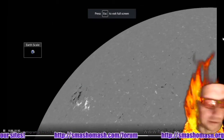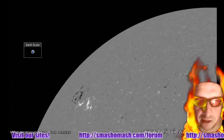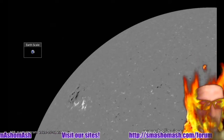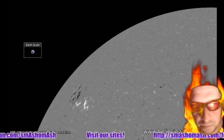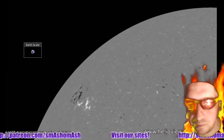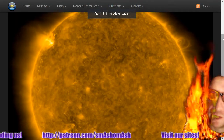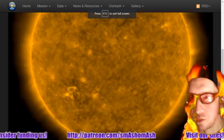And this is the magnetic fields. And you can see any changes in those magnetic fields over the past 24 hours. Little bit of changes happening there. Next, we're going to look at the full disk view here at 171 angstroms.